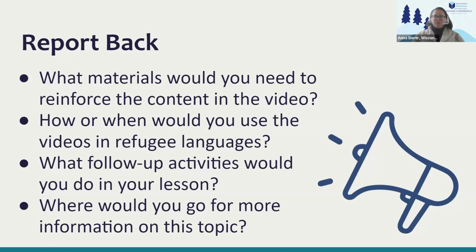The other question I have about this is, which would you show first? Would you show it in English first and then show it in the refugee language, or vice versa? And I think the answer is different in different scenarios. So I'm curious if any groups talked about how they would progress or choose between the English and the native language.